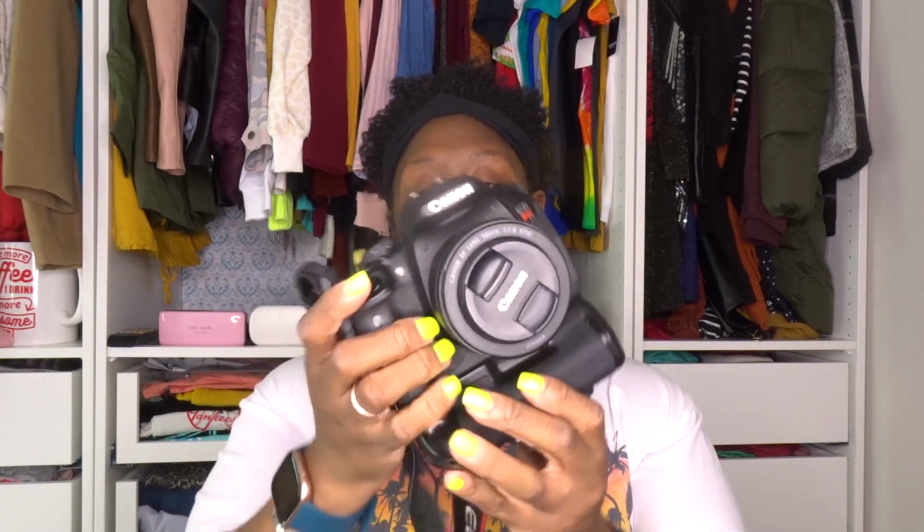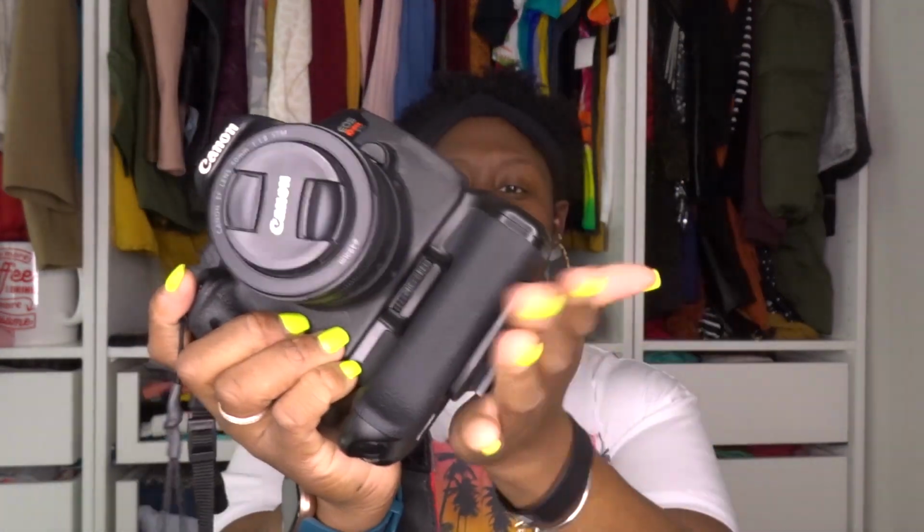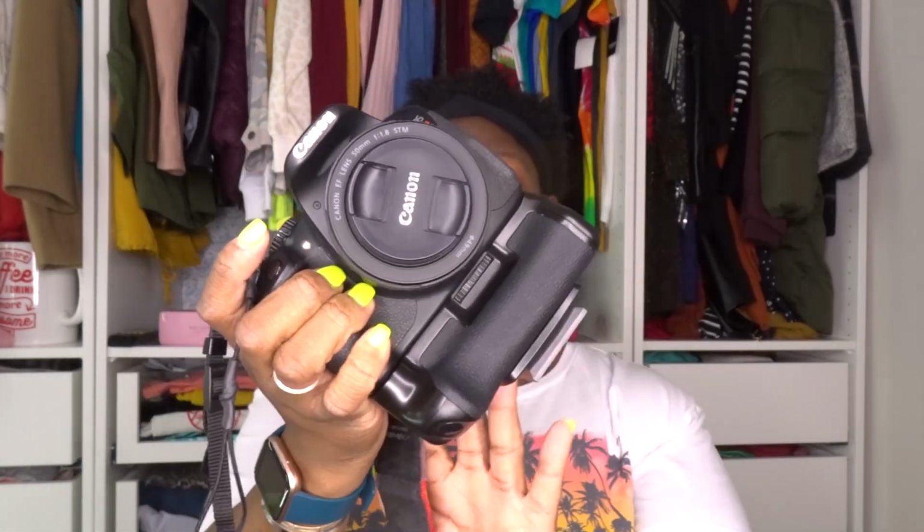This is just an extra battery pack. It's got extra batteries in here. It prolongs my battery life, which I absolutely love. And it adds some grip to the camera. This piece down here is all extra. But yeah, so it's a possibility we may not be taking her with us because it's just heavy, it's bulky.